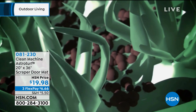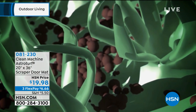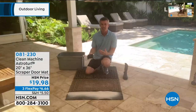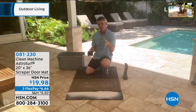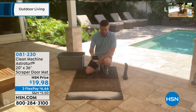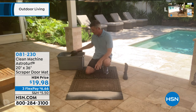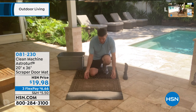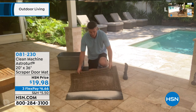So not only does it do such a great job at removing that dirt and sand and everything from your feet before you go into the house, but then it's going to last and last, because here's the best part. You saw that video where we showed the muddy shoes. If this mat gets muddy, you can rinse it out with a hose and just shake it out and put it right back out in front of that door. Works great as a back door. We have the one I'm using right here by our back door. We have one in the garage by the front door. They're great. And remember, they trap all that sand and dirt.